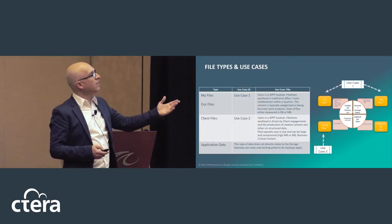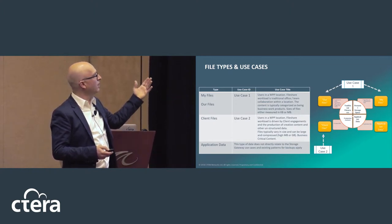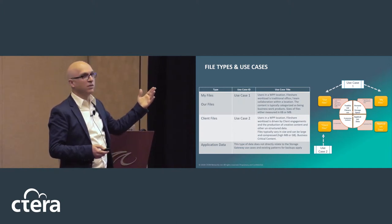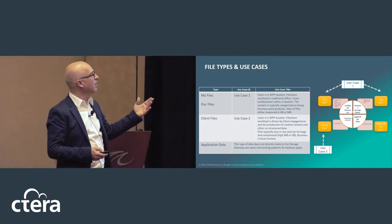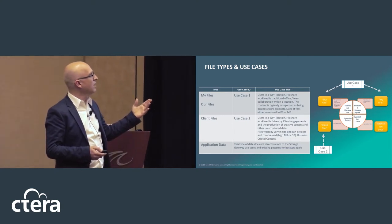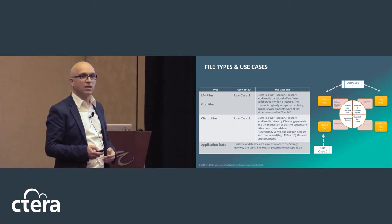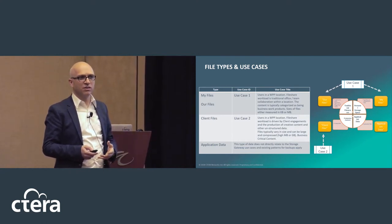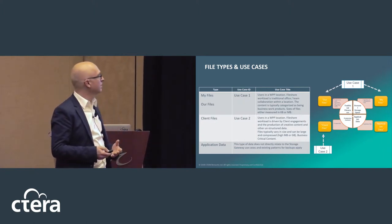So then we looked at the use cases for storage at WPP, and we looked at client files, and we thought that that's where we can get the best benefits out of CTERA. So these are really driven by client engagements. File sizes are typically very large and sometimes compressed, and they're really business critical files, because if you lose them, then you lose months of work that you've done with your clients, right?